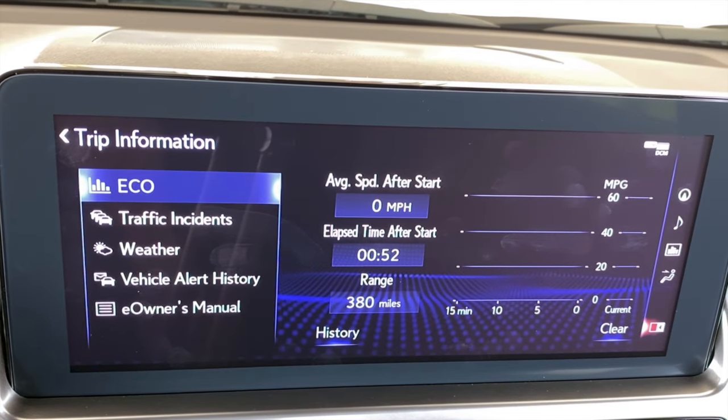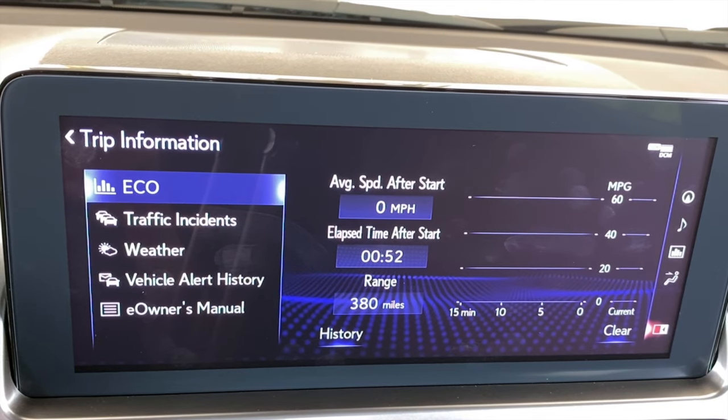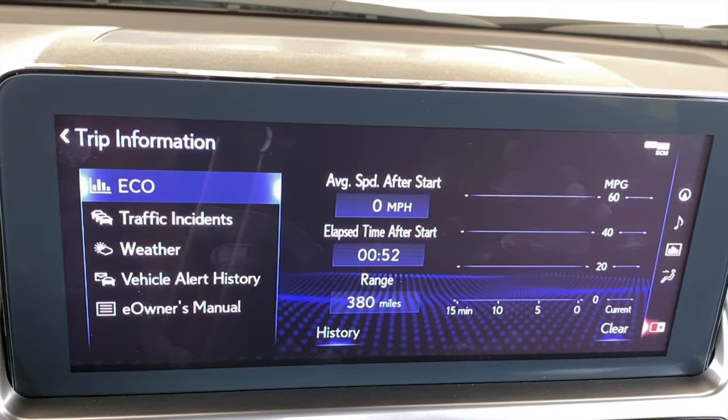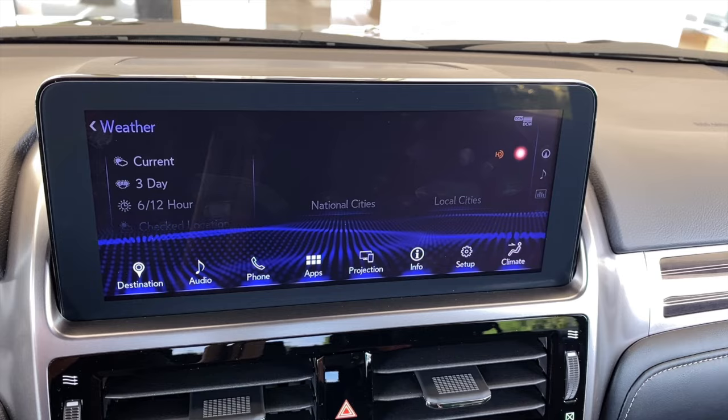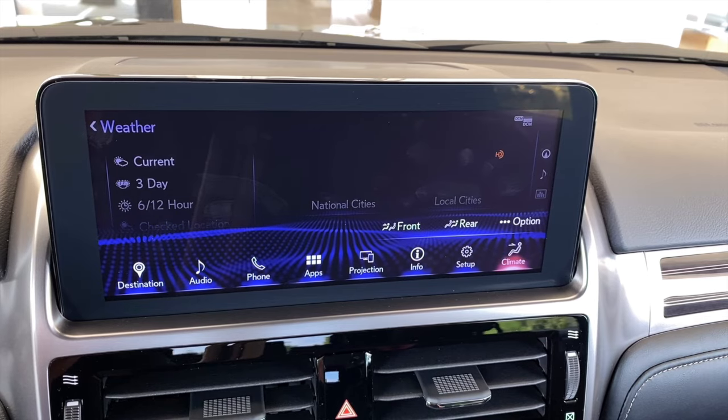It hasn't been determined yet if an update is going to become available for the electronic owner's manual, but if it does, it would become available through your Lexus service department. Make sure to stay tuned. Coming back to the main menu, we're going to skip over setup momentarily just to review climate.